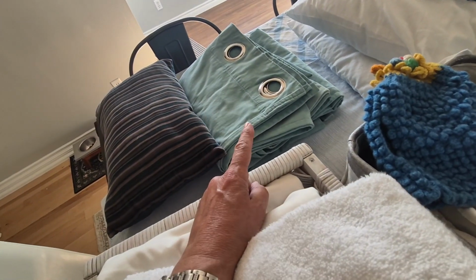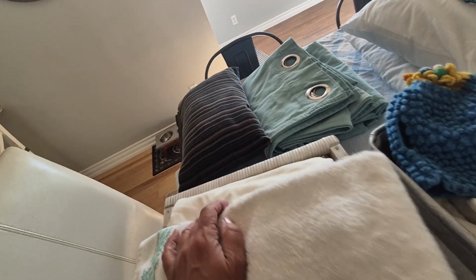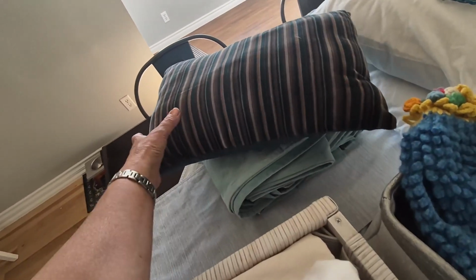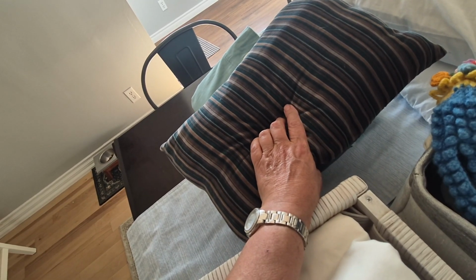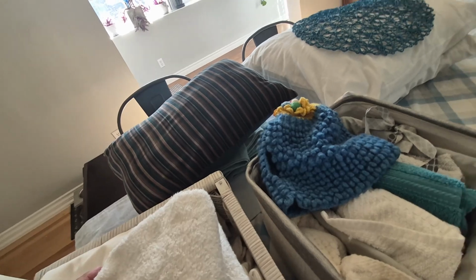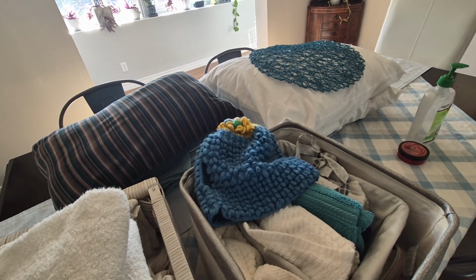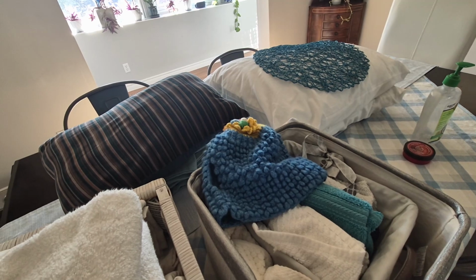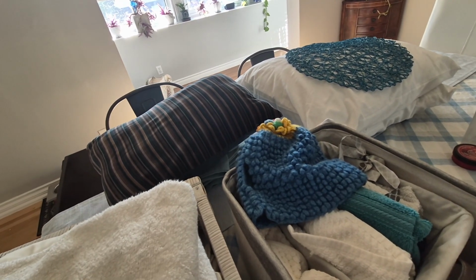And these curtains and that cushion are going to go down in my storage room. I'm debating about letting this lumbar cushion go. Anyway, that's what I've got to remove from my linen closet, and I hopefully can get rid of a few more things, like actually get rid of them.